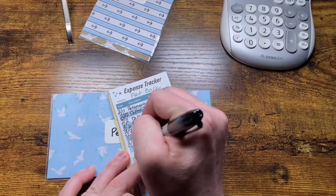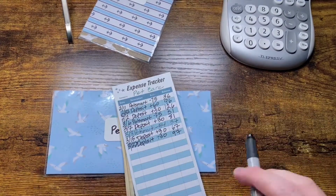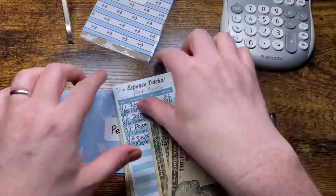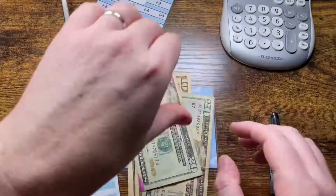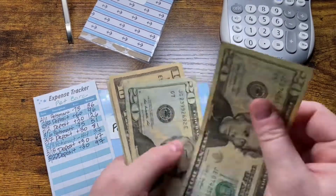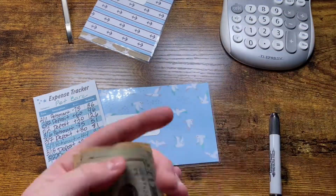Deposit, 3/22. So 20 and 30. All right, 20, 40, 50, 60, 70, 80, 95, 96, 97. $97.